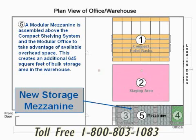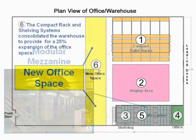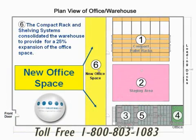bulk storage above the shelving system and the modular office that increased the amount of storage available in the warehouse and provided great storage space for bulky items and lighter items that were stored up above the shelving and modular office. And by doing all that consolidation, we freed up 25% of additional office space for the client. So the primary dividing wall between the office and the warehouse was pushed out, and the office was increased by 25% without even having to leave the building.